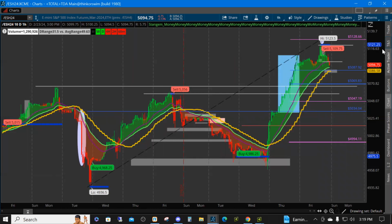Because we should be expecting the pullback. Why? Because we had a hell of a run up, right? We had the low here, we had a hell of a run up. They tried to hold it, they fell in it. Why did they fall in it? Because we got buyers. We're all buyers right here. There's no sellers.